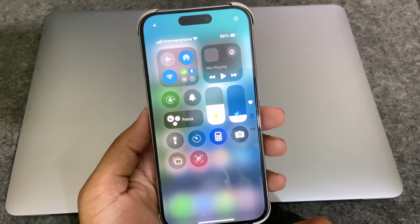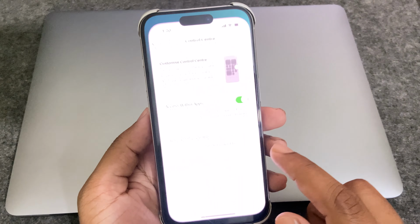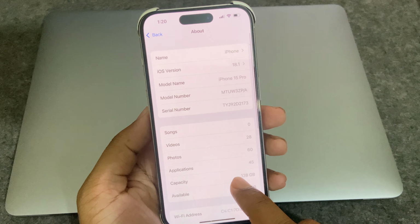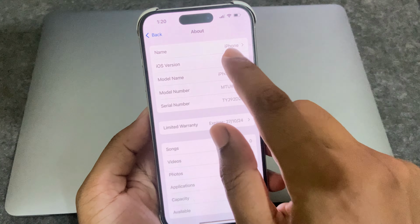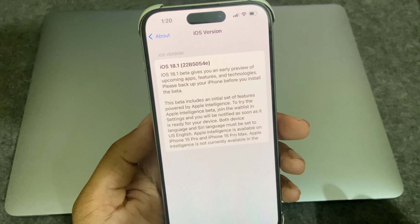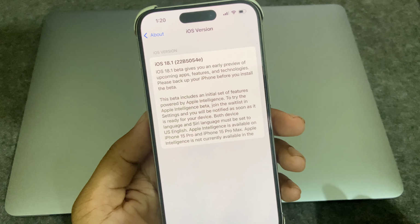So I don't think you need to update to the iOS beta version. Keep iOS 18.1, and hope in the middle of October it will be released. It is now E version, so within 1 week it's released.